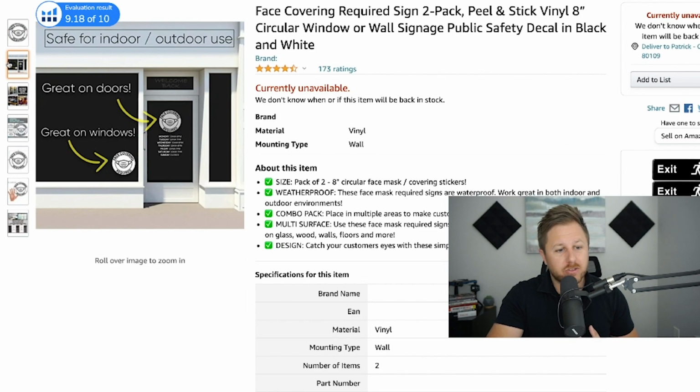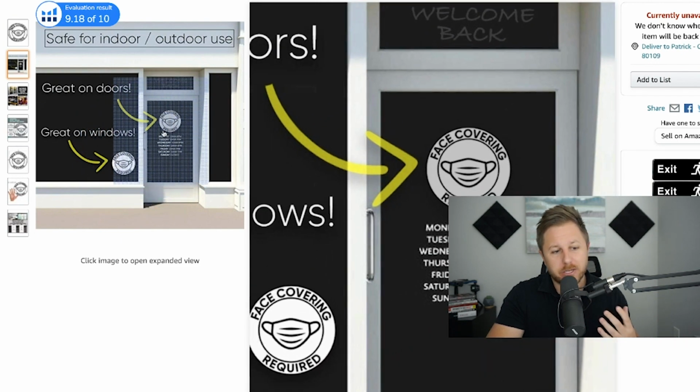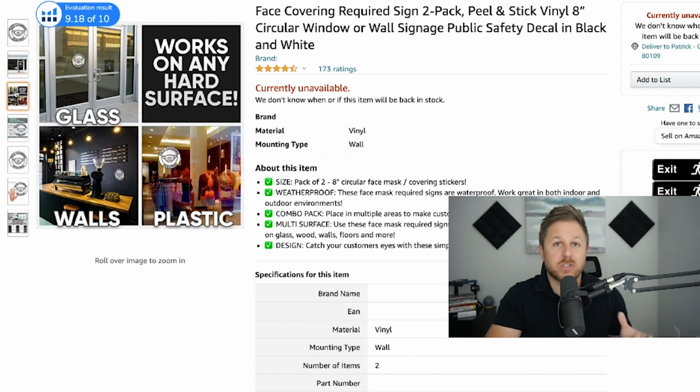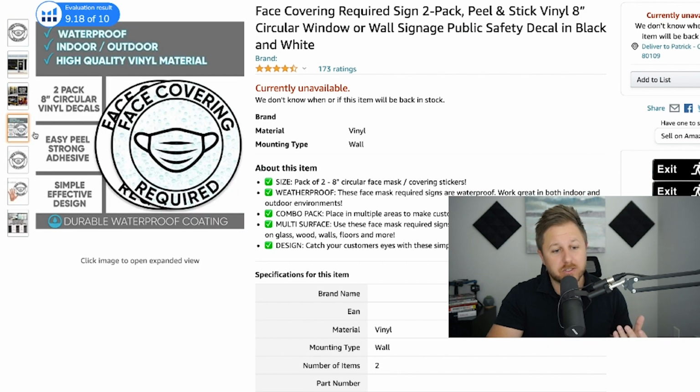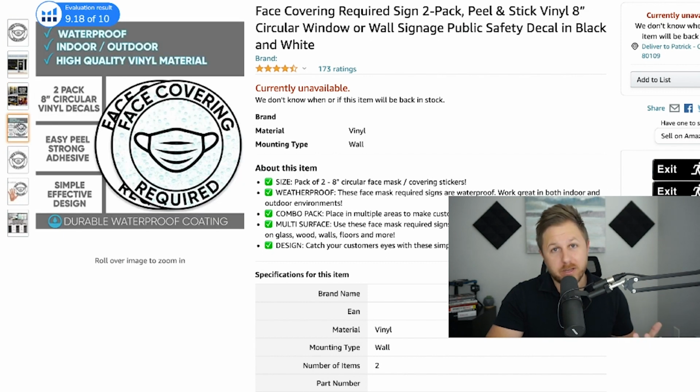These are the pictures, so I like to have pictures showing it in use. I got a picture of a storefront on Google, and I just photoshopped my sticker onto the actual picture. Again, here's another thing that shows how it works on glass or any surface like a wall. And again, I photoshopped the sticker. Pretty easy to do this type of Photoshop work. And then I did waterproof because it's important, because if it's on a piece of glass outside, then people want to know that it is waterproof.